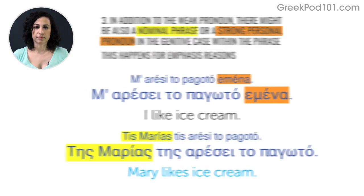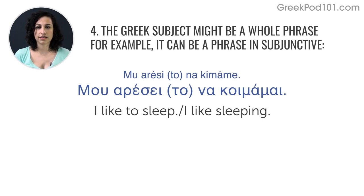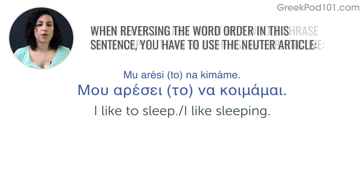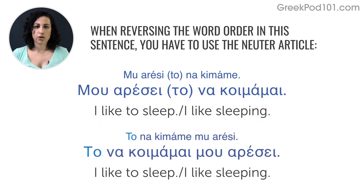Number four, the Greek subject might be a whole phrase. For example, it can be a phrase in subjunctive. Μου αρέσει το να κοιμάμαι. I like to sleep. I like sleeping. When reversing the word order in this sentence, you have to use the neuter article το before the subject, which is usually omitted otherwise. Like in το να κοιμάμαι μου αρέσει.